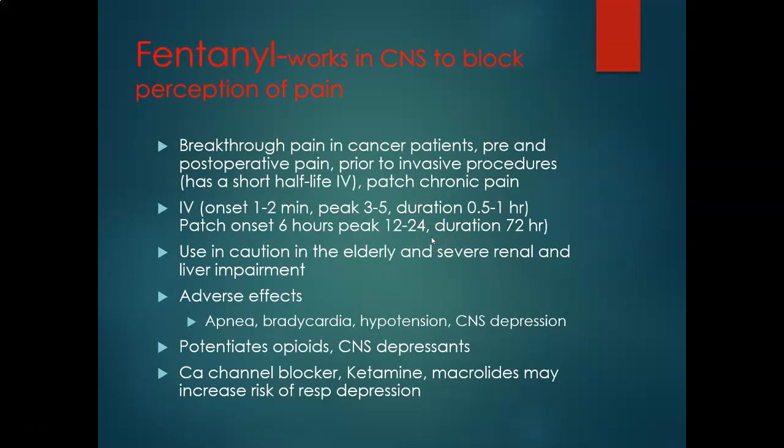Fentanyl works in the CNS to block perception of pain, breakthrough pain in cancer patients, pre- and post-operative pain prior to invasive procedures, has a short half-life. For chronic pain, patch can be prescribed, but this has been known to be a little bit dangerous because of its disposal. And if you guys can remember, a few years back, people were taking oxycodone that was laced with fentanyl that led to a lot of fatalities in the community. So just be aware of that.